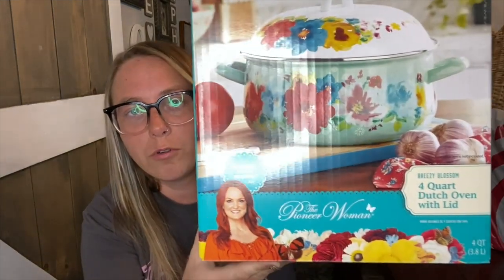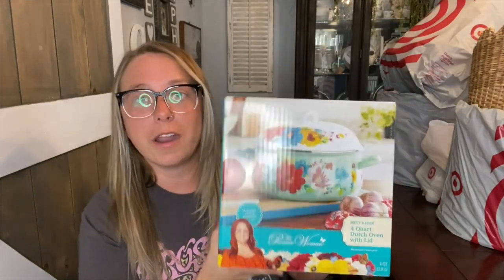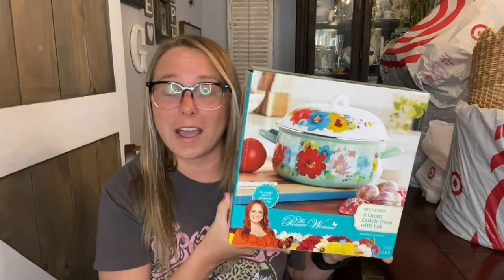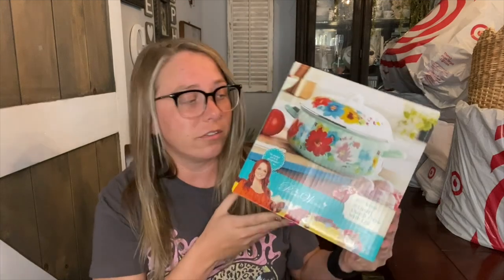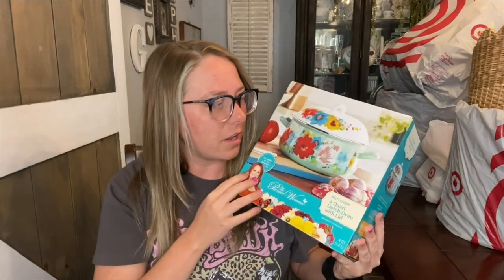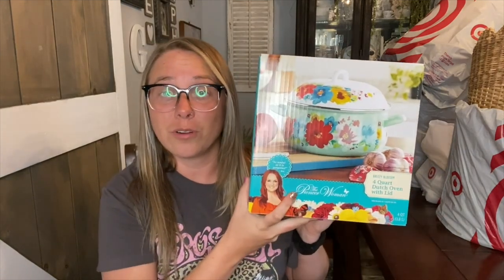And then the last thing from Walmart, I picked up this beautiful 4-quart Dutch oven with lid from Pioneer Woman. I also got this for only $5, which is definitely a steal. I do have 2 really small ones like this. I don't know the exact size of it, but I love her pots and pans. She has really good dishes as well, so I was excited to get this for only $5.